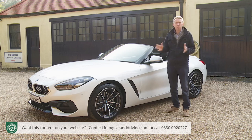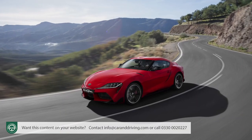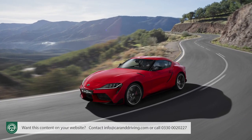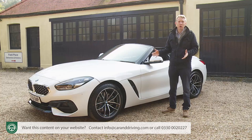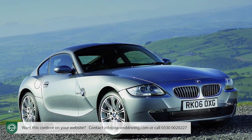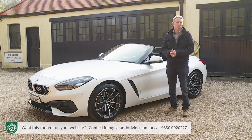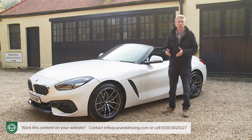Now, I've mentioned elsewhere in this film that this car shares much of its engineering with a coupe, the Toyota GR Supra. But sadly, in case you're wondering, there are apparently no plans for the kind of coupe body style that we saw with the first generation Z4. That hard-topped E86 series model is now recognised as something of a modern classic.